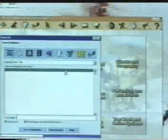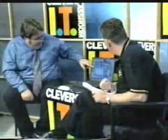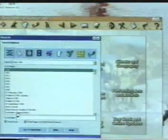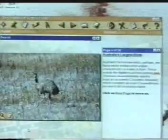So it's telling us about the progress here. It's progressing down here, and it's also told me so far it's found 56 references, or 75 pages they're referring to emus. And if I click on Australia's largest bird and go to the selection, we'll see what information we've found. So we've got a picture of an emu, we've got some text here, and we can have that printed out.